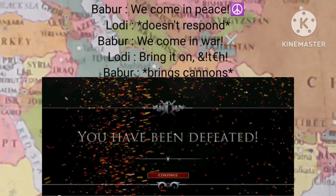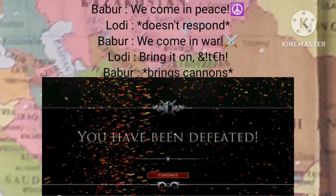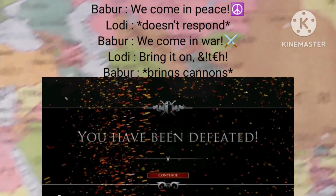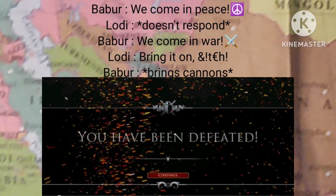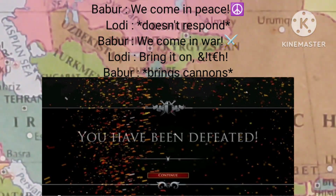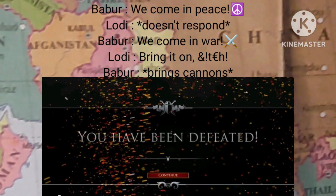But over here in Kabul, Babur decided to attack Delhi with only 15,000 troops. Wow, that's very less. Well, Babur was a military genius, and the Delhi Sultanate had never heard of the term gunpowder.